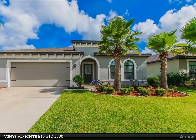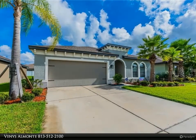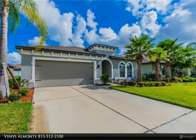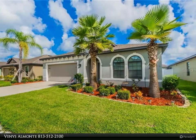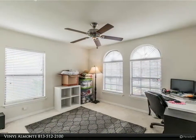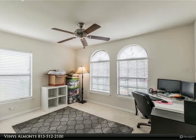This charming Seagate model 4-bedroom, 2-bathroom model home is waiting for its new owner. It encompasses an exquisite 2,022 square feet of living space with a split floor plan and great open concept. The kitchen features gorgeous granite countertops and rich, dark cabinetry, stainless steel appliances, a walk-in pantry, an eat-in area, a breakfast bar and upgraded plumbing fixtures.